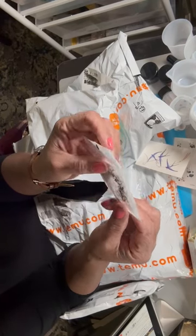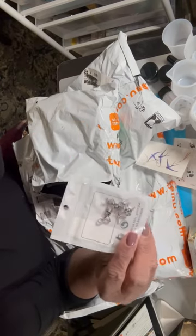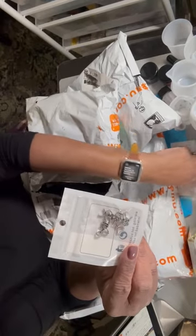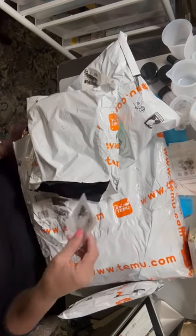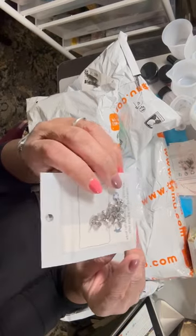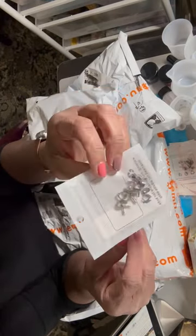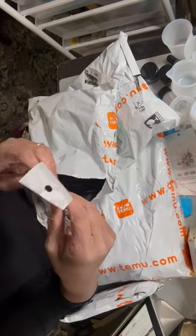I think I got several of these in different sizes because it's the first time me getting them, so I had no idea fully what I was ordering. So I'll have to check those out. Up here's another one. Some of these look really bent up. Yeah, some of them look bent. So I'll have to see. We'll do a project with these and see how that goes.